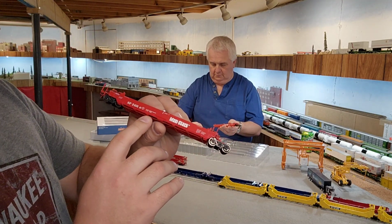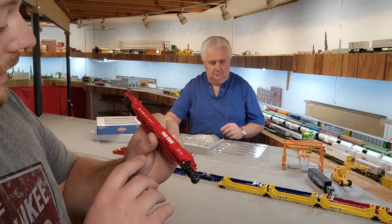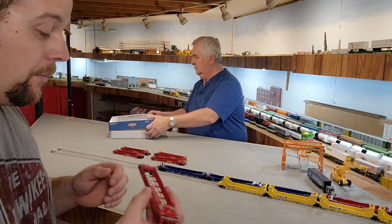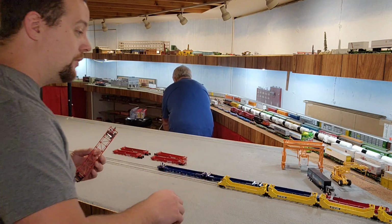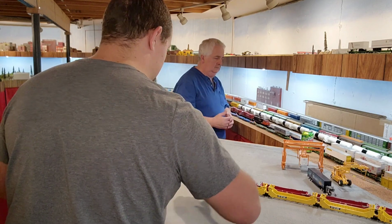You can even see the piping along the side is separately applied, and it is cast in color, it looks like. The brake wheel is a slightly different color. Maybe it's a safety orange or something. But these are actually shockingly nice cars. I would say shockingly nice compared to the last set over here, which was an older run and does not have that same level of detail.